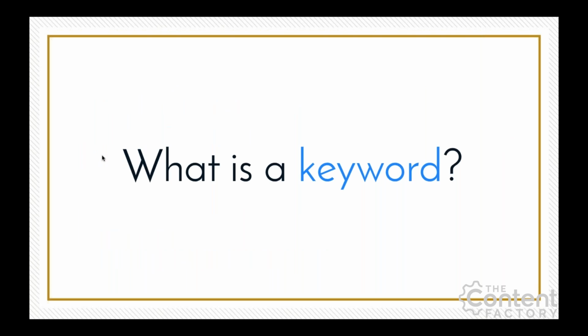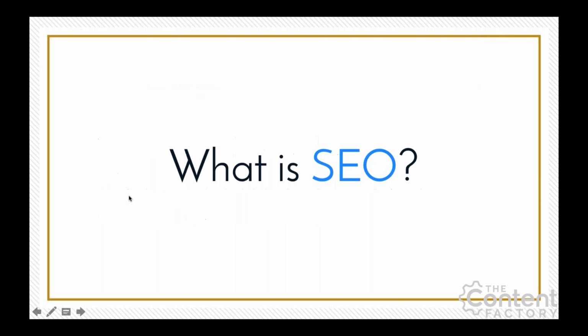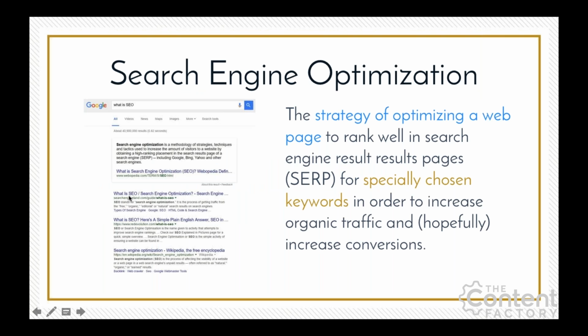Well, let's dive right into it. So what is a keyword? Simply put, a keyword is a search query that you type into the Google search box, and that is your keyword. What is SEO? SEO is search engine optimization. It is the strategy of getting your website to rank on that first page of the search engine results pages, the SERPs. And ideally, you want to be in positions 1 through 3, and we'll get into exactly how much traffic is generated or what percentage of clicks go to each of the spots in a bit.